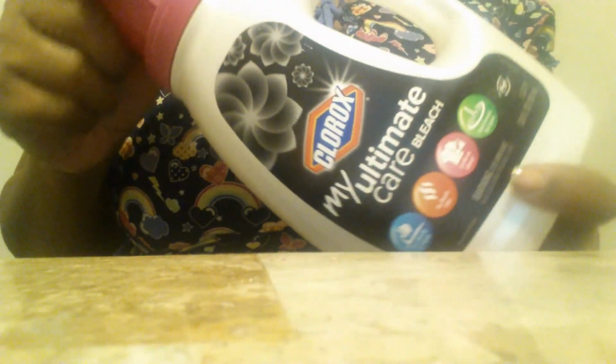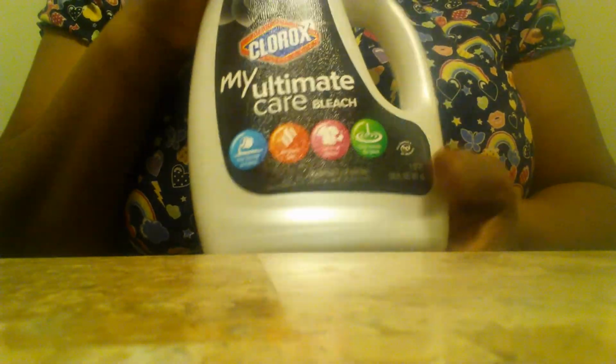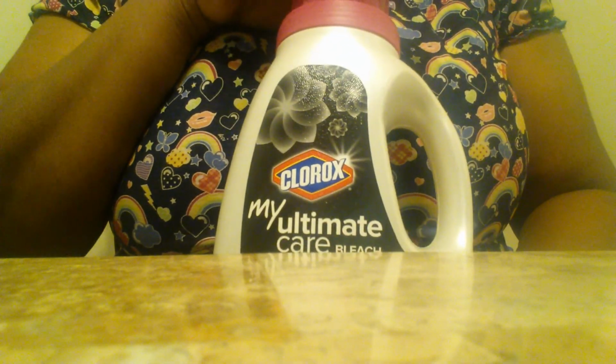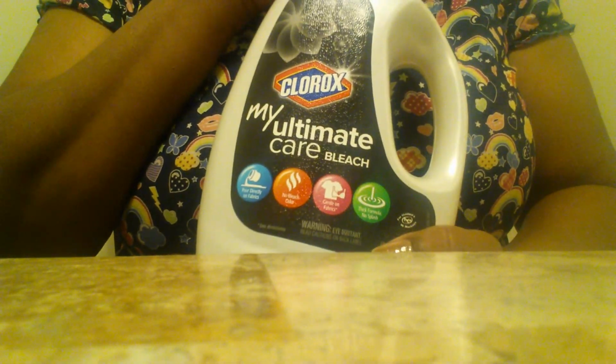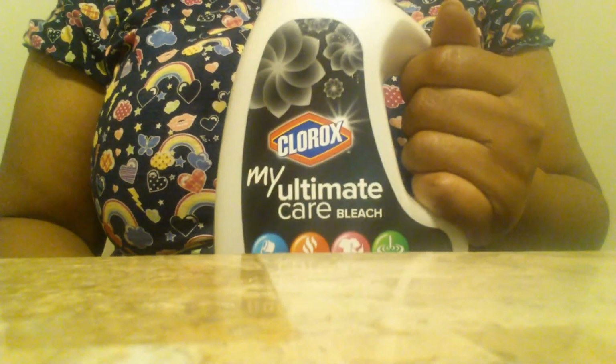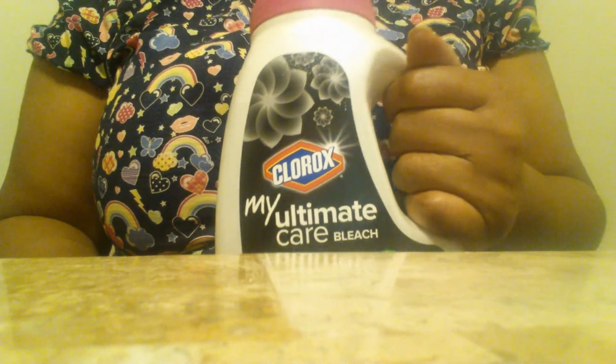But I thought I would try this. It says it doesn't have a bleach smell, but it does to me. It's called My Ultimate Care Bleach, and it says you can pour it directly on the fabrics, no bleach odors, gentle on fabrics, and thick formula for no splash. I will not be pouring this directly on my fabrics. I don't really do that with anything. I wash everything in cold water, and I pour everything into the water before I put the clothes in there. But I do plan on trying this in my uniforms.